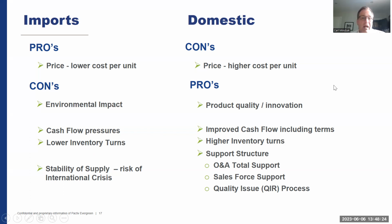The other one is we have a process for quality. If some quality issues happen, we have a process where we can address the quality and pay back. If it's our fault or something we did wrong, we pay that back. It's a little cumbersome, I admit, but we do have a QIR process that helps address any financial issues on that side and provides security. The last two I want to call out are greater stability of supply. We did have issues with the pandemic as well, but we tend to be able to control what we make.